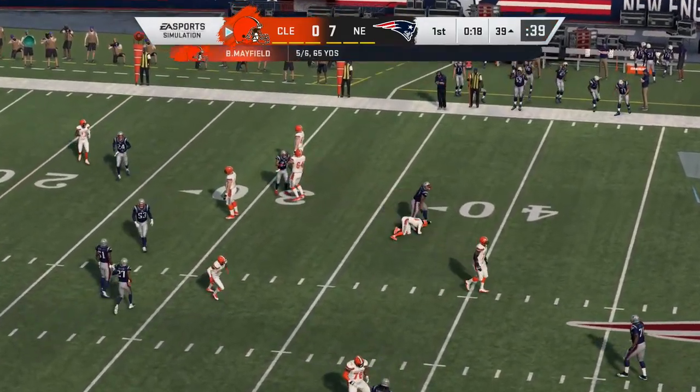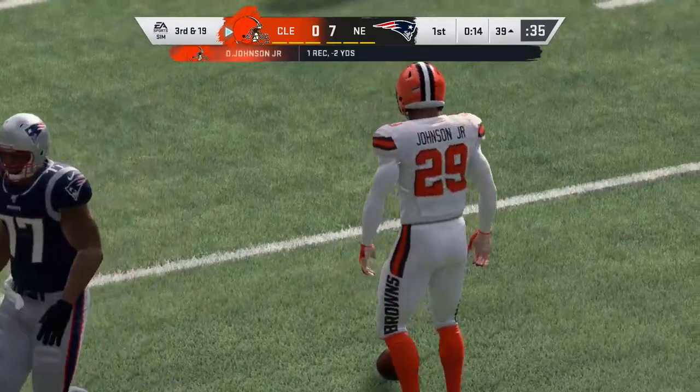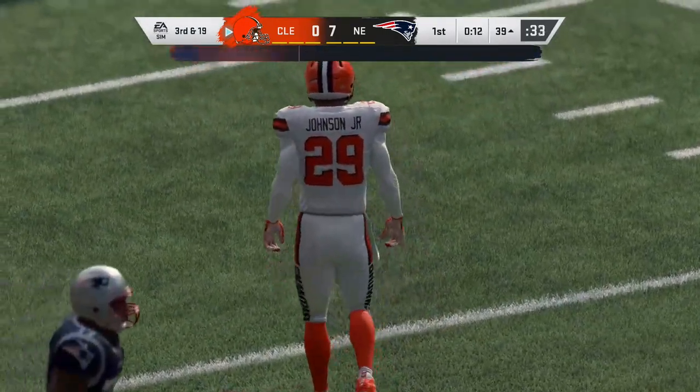Now a pass dumped off to his running back. And the play goes nowhere. Losing yardage back near the 40 at the 39.